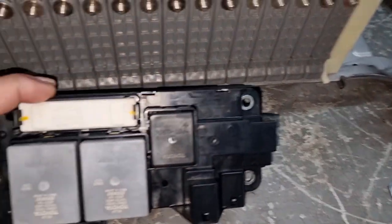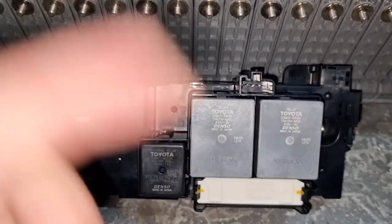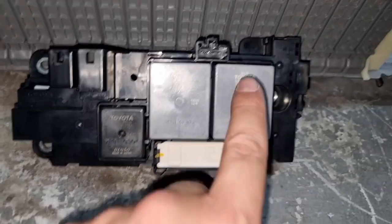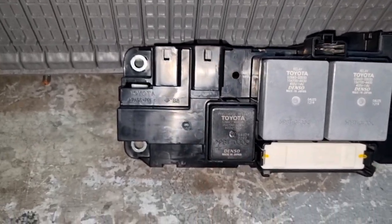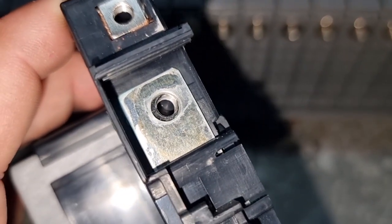Let me continue. We also have the junction block, which is the power relay that opens and closes the circuit: positive, negative, and pre-charge. But then the connectors for the battery, can you see? They're nickel plated too.